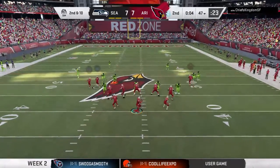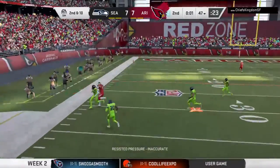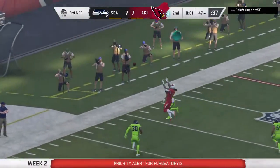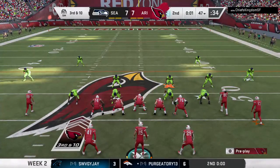Let's get it right. Final shot before the half from Mahomes. Being chased out left, and this will be incomplete. 1 second left to go. Now they face a third and 10 after back-to-back incompletions.